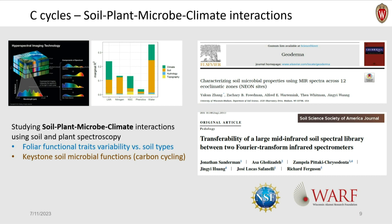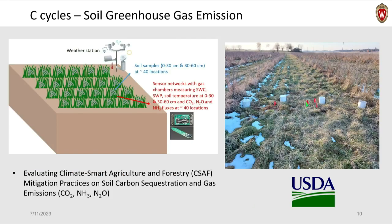So we're also trying to harness mid-infrared spectroscopy to get key estimations of keystone soil microbial properties, for example, the carbon fractions and also carbon use efficiencies. So I think my colleague, Dr. Zhang, is going to talk about this in the poster later, how we can use this MIR to better understand some soil microbial properties.